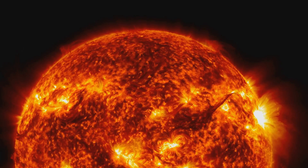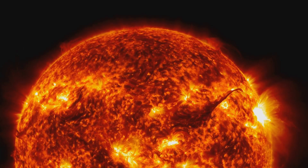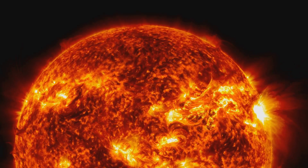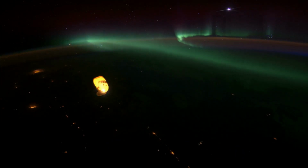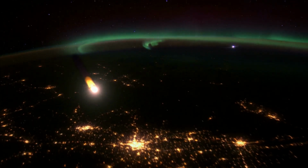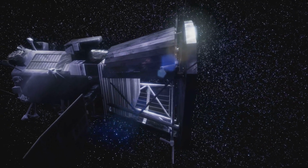organisms. But it also releases powerful bursts of energy, known as solar flares and coronal mass ejections. These phenomena can send massive amounts of charged particles hurtling through space. These bursts can affect us here on Earth, disrupting satellite communications, power grids, and even causing beautiful auroras near the poles. To understand the Sun better, NASA launched a special spacecraft.